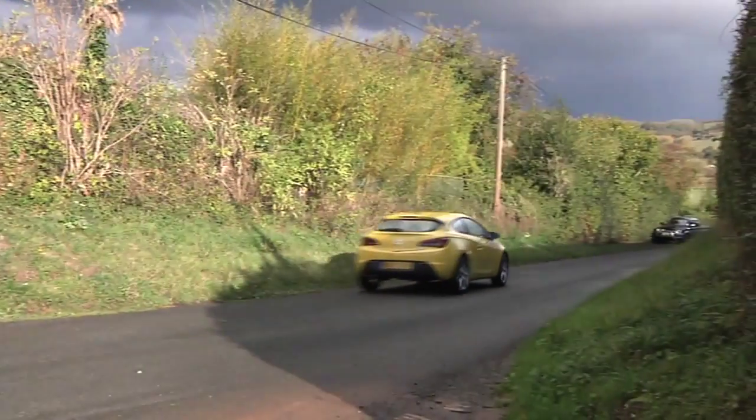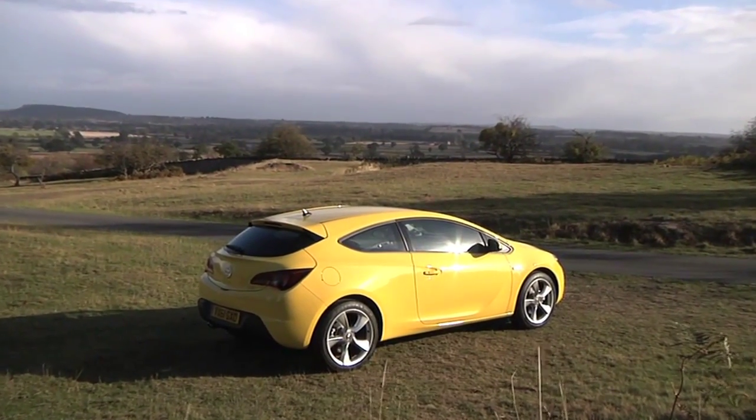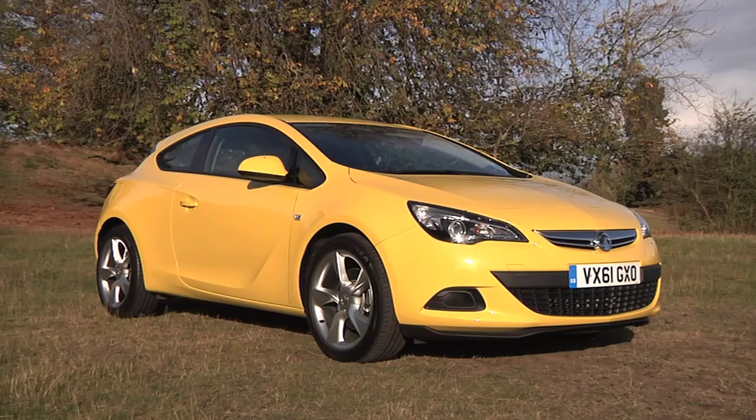Vauxhall incidentally expects quite a few buyers to add a body kit and either 19 or 20-inch wheels to make their GTC look the part. Not that the GTC needs much pimping. We reckon it's the best looking of the Astra lineup and it drives really nicely. The only downside is having to wait for the VXR.